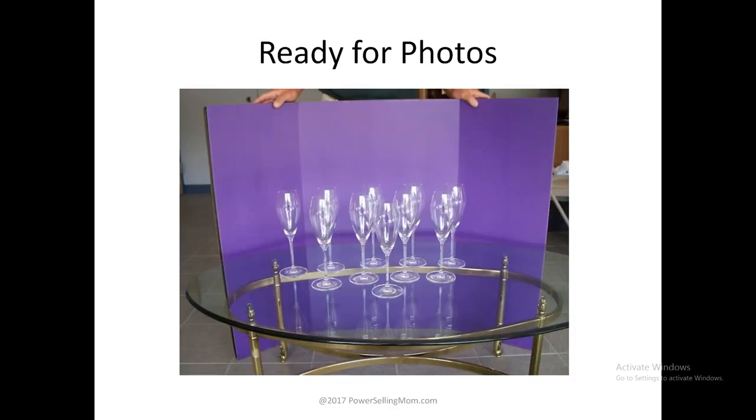All right, let's talk about photos. Now, I like to use these trifold boards. You can pick these up at any Hobby Lobby. I've seen them at Walmart. Even the dollar store has them. The recommended colors are baby blue, black, and white. Those are the three basic ones.